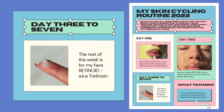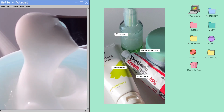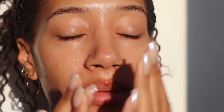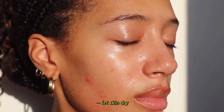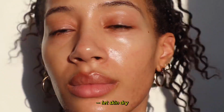And now, for days 3 to 7, so the rest of the week, we are focusing on retinoids. At least I am, because my skin can handle it. At the end of the day, it can be super useful to use the skin cycling method as a guide, especially if you are just being introduced to a retinoid, but you gotta do what's best for you and your skin. You have to listen to your skin first and foremost.